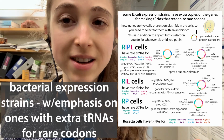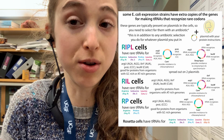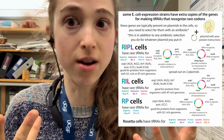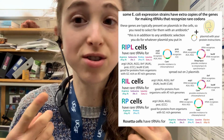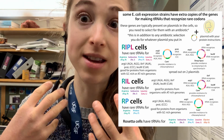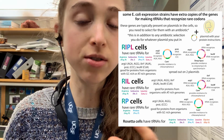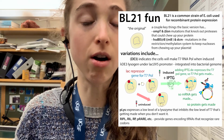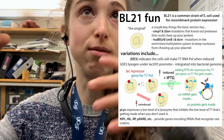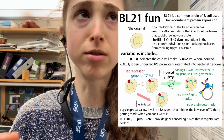It would be a rare treat if you stick a gene into bacteria and the bacteria actually make the protein for you, if your protein has rare codons. That is, unless you're using a strain that has plasmids encoding the extra tRNAs that recognize those codons. So these are strains like DE3 RPL or DE3 RIL or DE3 RP or Rosetta 2.